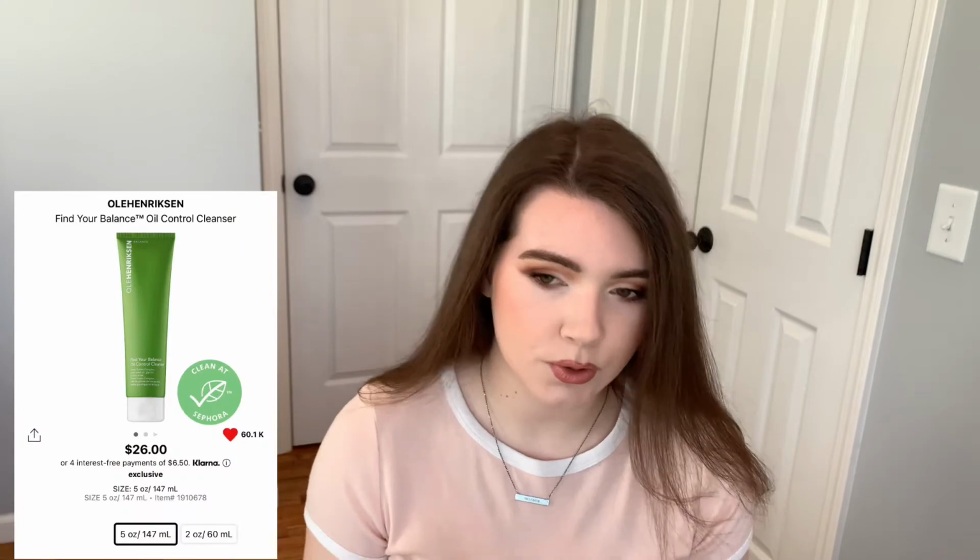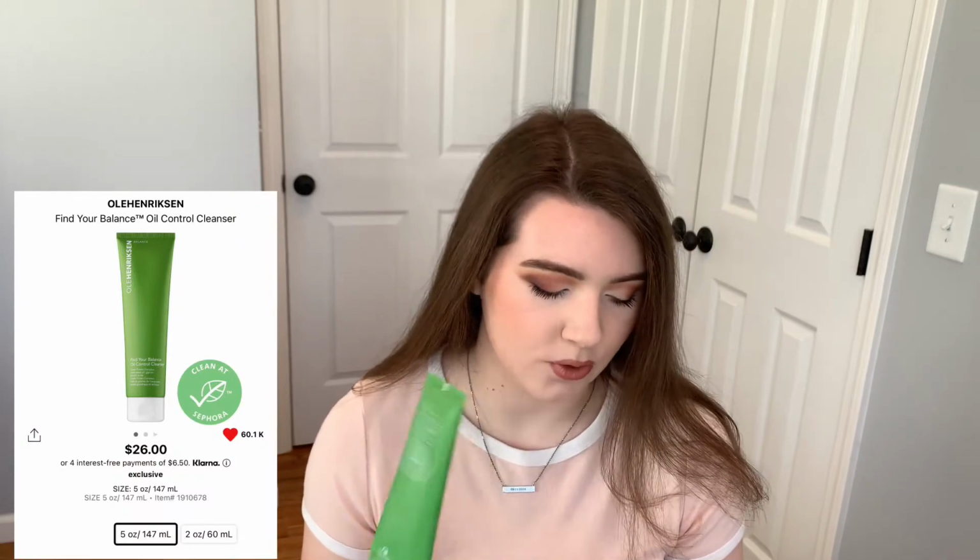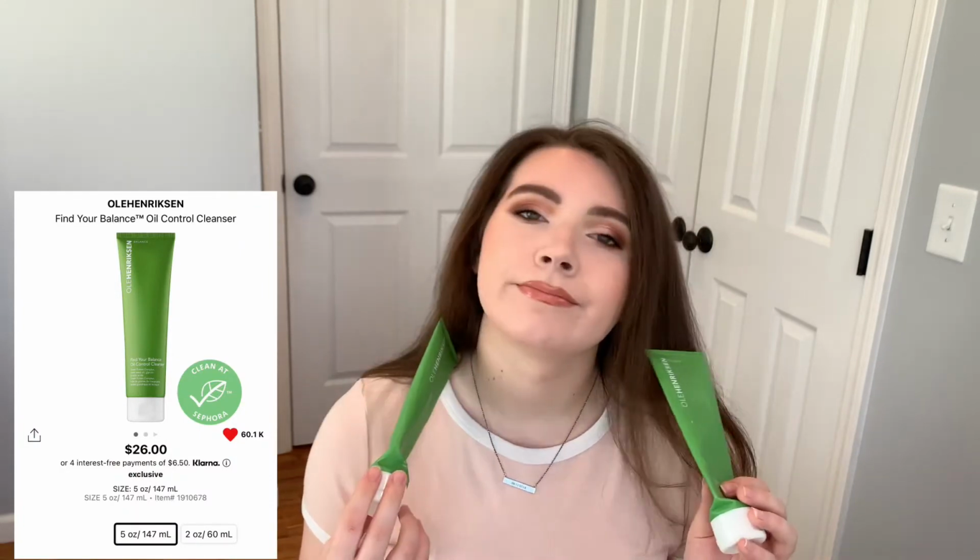So I have two ULAHANSEN Find Your Balance Oil Control Cleansers. I love this cleanser. I started using it not that long ago. I think I started using it this year, maybe. I could be wrong, but I want to say it was like January or February. But I do really like this. I love ULAHANSEN as a skincare brand just in general. I feel like a lot of their products really work for my skin and they just help me out.